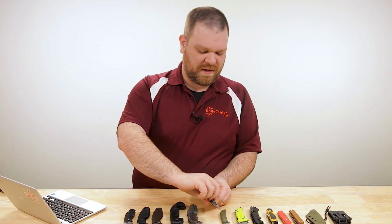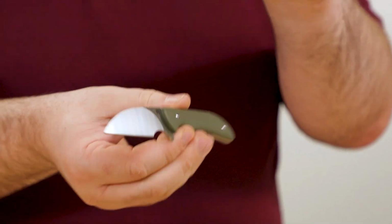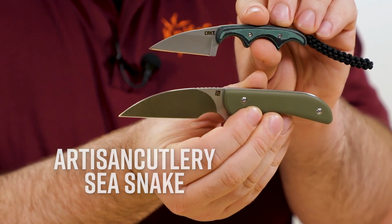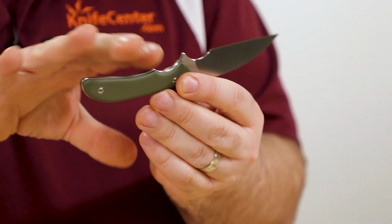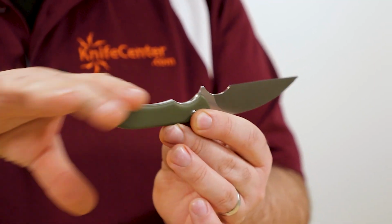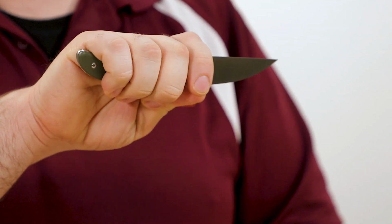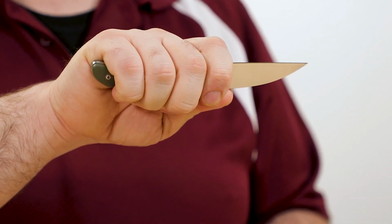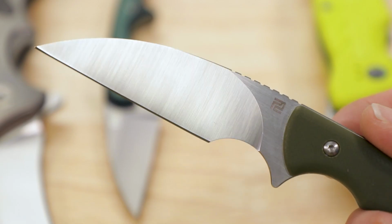But the knife I think would be a great upgrade, well, let me keep holding that CRKT, is the Artisan Cutlery Sea Snake. Just a little bit bigger, as you can see, great Wharncliffe shape, a little bit more handle to hold on to. It's sort of a 3.5 finger grip for my slightly larger than average hands on the main section here, but you've got that choil to choke up as well. And you can see I've got a little bit sticking out at that point. So definitely you can get a full grip on this knife. Blade length is just over 3 inches, about 3 1/8.